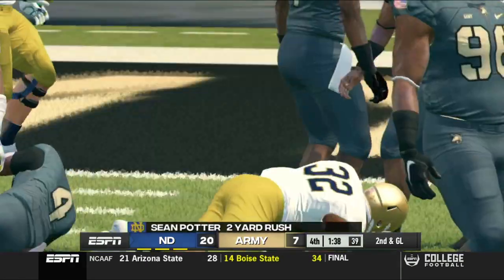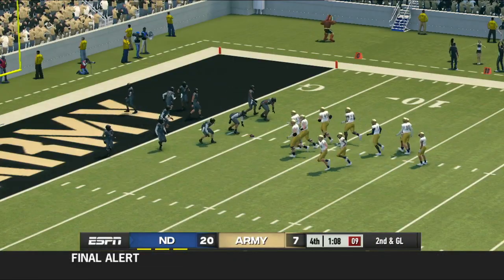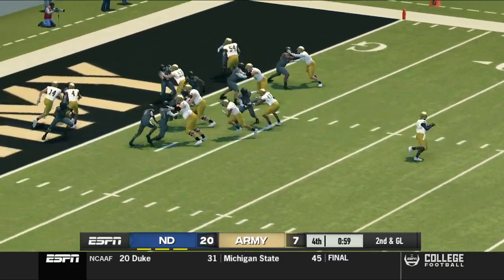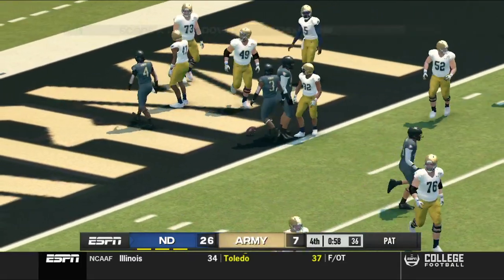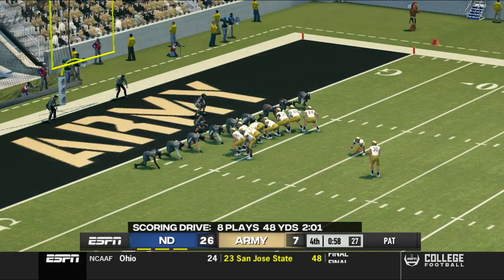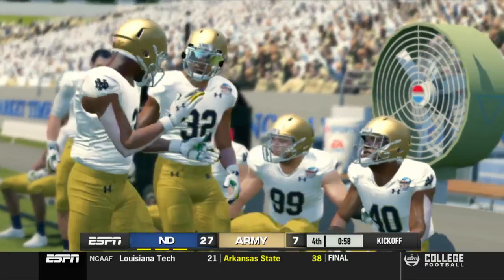Gets to about the 5-yard line. It's second and goal. Ball on the 5-yard line. A little over a minute in the game. Touchdown, Fighting Irish. Hits the PAT. It was a 7-play, 52-yard drive, and it results in a touchdown.